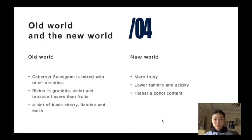There are two different types of Cabernet Sauvignon: the Old World and the New World. In the Old World, wine made from 100% Cabernet Sauvignon is rare. Usually Cabernet Sauvignon is mixed with other varieties. Cabernet Sauvignon wine produced in the Old World is richer in graphite, violet, and tobacco flavors than fruit. When tasting it, people usually taste a hint of tobacco, licorice, and earth.